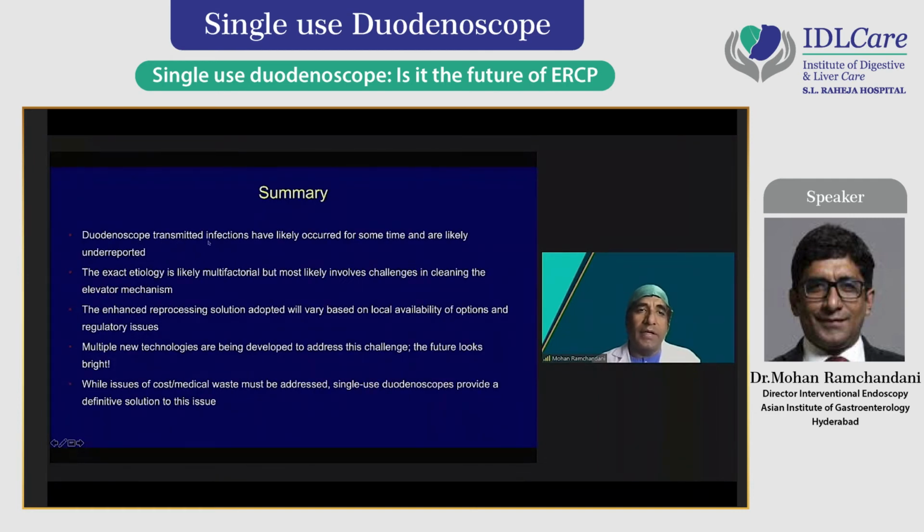In summary, duodenoscope-transmitted infections have not been well recognized and are likely underreported. The exact etiology is likely multifactorial, but most likely involves the challenge in cleaning the elevator mechanism. The enhanced reprocessing solution adopted will vary based on local availability of options and regulatory issues.